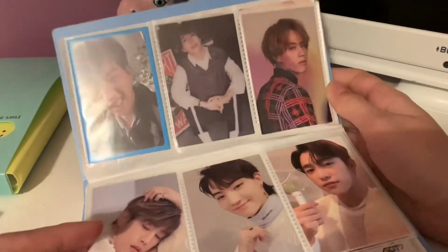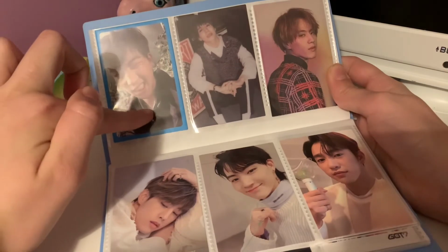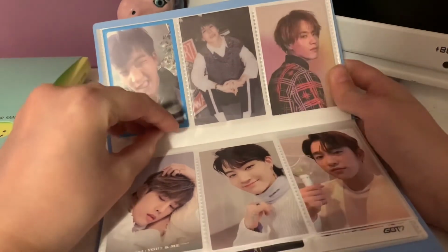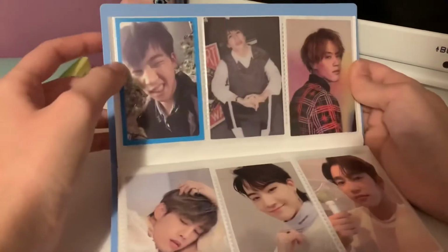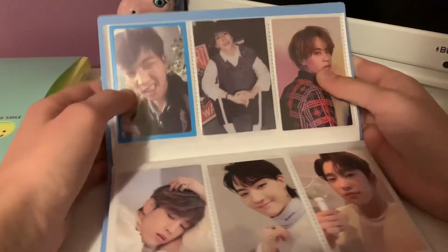Okay, here we have GOT7. This is Eyes On You era. Got JB and Yugyeom. Yeah, Yugyeom twice.